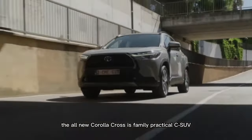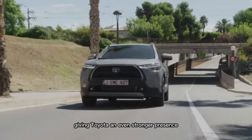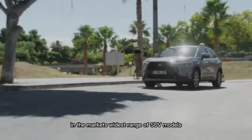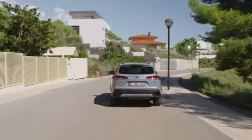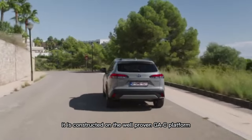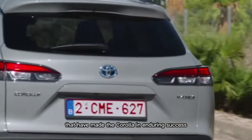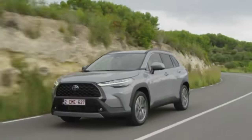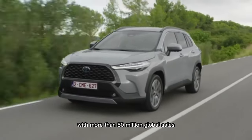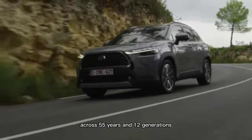The all-new Corolla Cross is a family-practical C-SUV that completes the modern Corolla range, giving Toyota an even stronger presence in the European C-segment in the market's widest range of SUV models. Developed with Toyota's TNGA philosophy, it is constructed on the well-proven GA-C platform and offers the essential qualities that have made the Corolla an enduring success. Corolla remains the world's best-selling automotive nameplate, with more than 50 million global sales across 55 years and 12 generations.